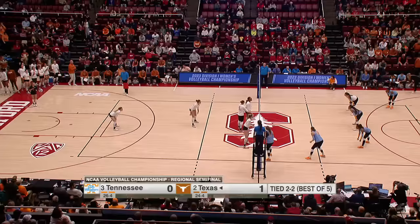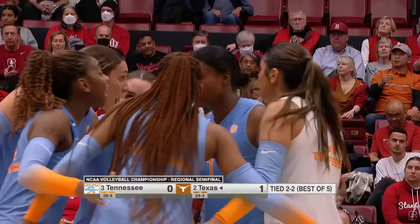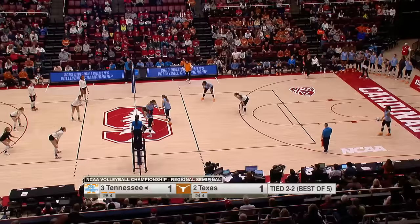Interesting, Eric, in that we knew Maddie Skinner would start in left front, and Tennessee starts Fingle in right back. So we do not get the Fingle-Skinner matchup. They're not there to defend one another, which means we could have plenty of fireworks offensively. Fingle gets the kill. She's up to 19, one shy of Skinner's 20. Erica Lovett's been outstanding tonight, wearing many hats for this Tennessee team.